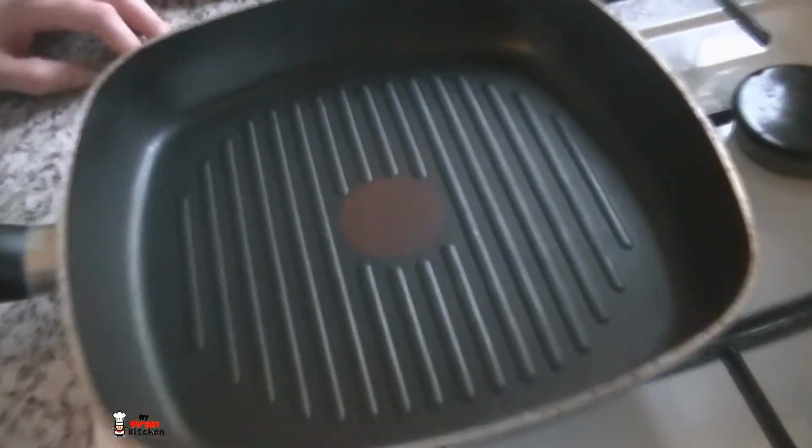Okay, so that pan's just gone on there, and I don't know if you remember when I first started my journey, I was still learning, but I put meat on there straight away, and it was just cold. So obviously it's important to get your pan nice and hot, right? Yeah, we're getting the pan really hot.